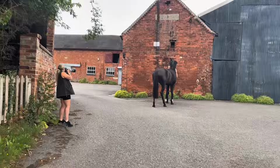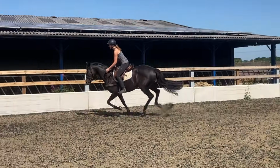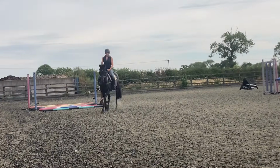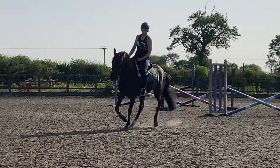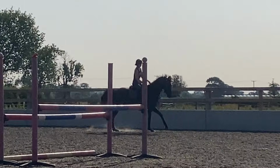Everything I asked of her, she had a go though. If she was unsure the first time, she came round the second time having worked it out and gave it her best effort. I mainly kept it simple on the flat. Lots of transitions, teaching her to bend around my inside leg. Trot canter transitions got her stressed at the beginning because she never knew which leg to go on. And then she started anticipating the transitions when we finally got our legs in the right place. She's come a long way on the flat.